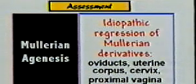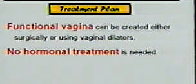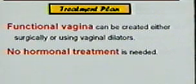Müllerian agenesis is our assessment. Idiopathic regression of Müllerian derivatives. What happened? Where did they go? I don't know. Idiopathic. Management. A functional vagina can be created either surgically or using vaginal dilators, but does she need any hormones? Her FSH, her LH, her estrogen, her progesterone are functional, normal, going up and down, but they have no end organ, uterus, to respond. That's why you don't have the menses, but she doesn't need any hormones.